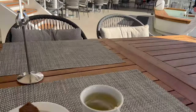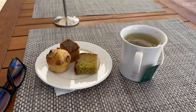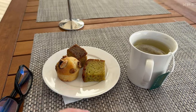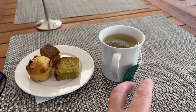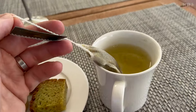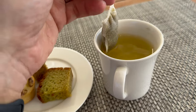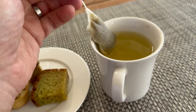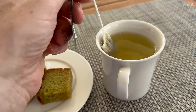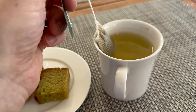And yeah, who can resist a little tiny walnut muffin? Little cake bites they put in. Absolutely gorgeous. And as we said before, on Le Bellot, the tea bags are actually like little miniature cloth sacks, like if you were having a Lego coal yard, that'd be the size of them.